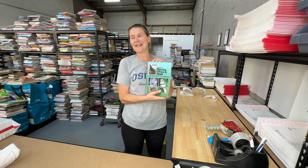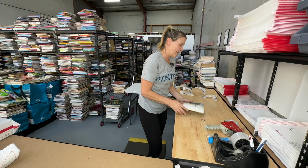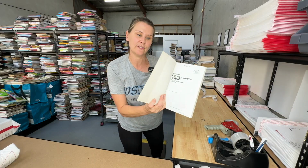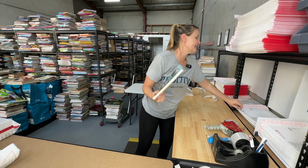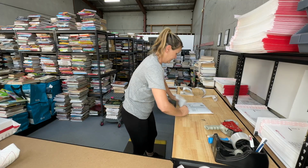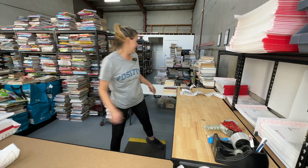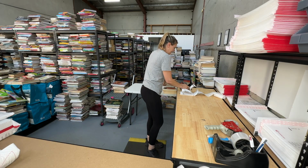Okay, this book, from the cages, just been listed in March. Pigeons, Doves and Quail. This is an ex-library book. It's got the stamps and the little ex-library stickers there. Sold for $19.99, but sold very fast. So that's great. Even ex-library, it doesn't matter. It's still going out the door.